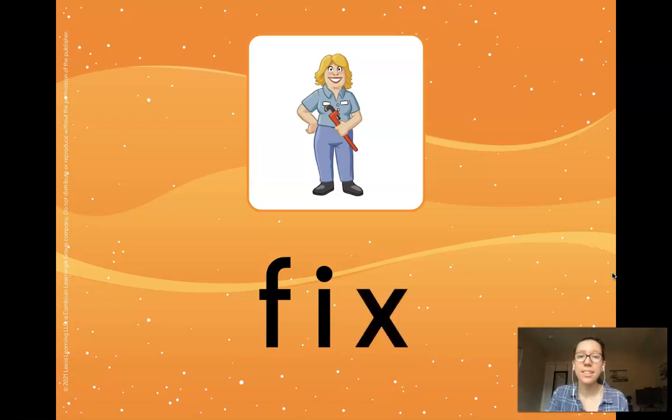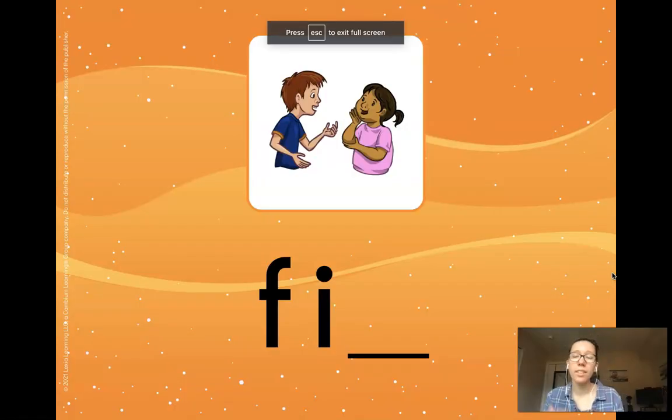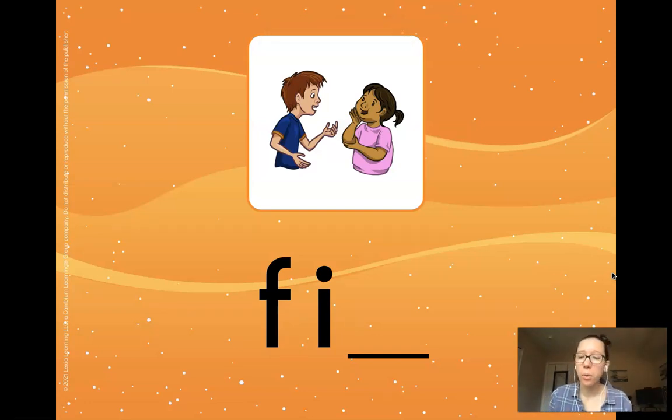Good, the last sound is X, made by the letter X. So the word fix is spelled F-I-X and pronounced fix. This word also starts with the letters F-I. But the word here is fib. So while we have the same beginning and middle sounds as fix, our ending sound is changing.